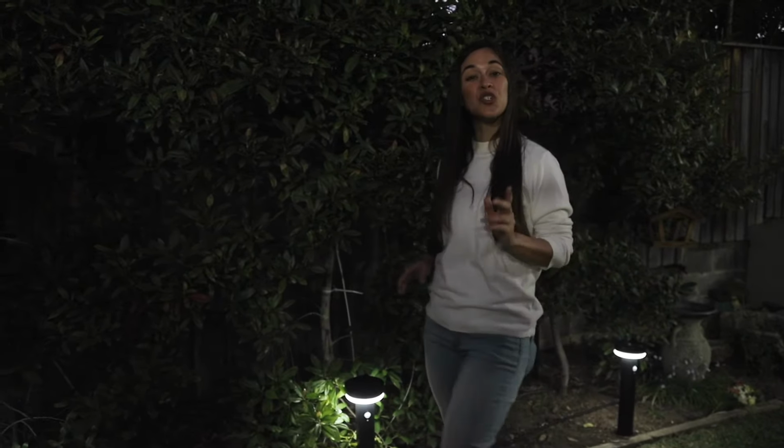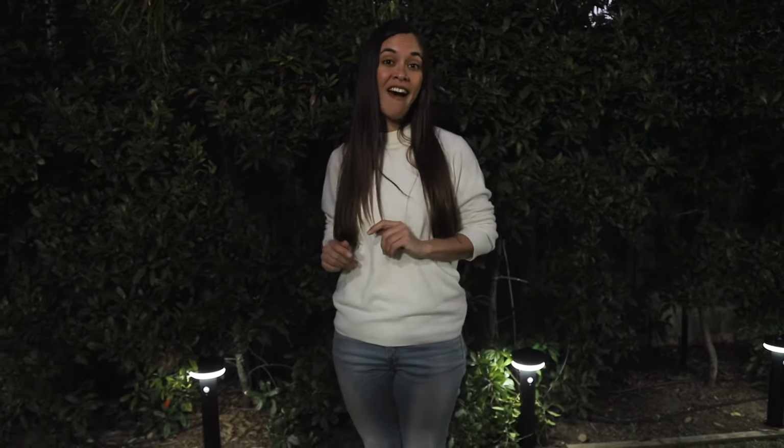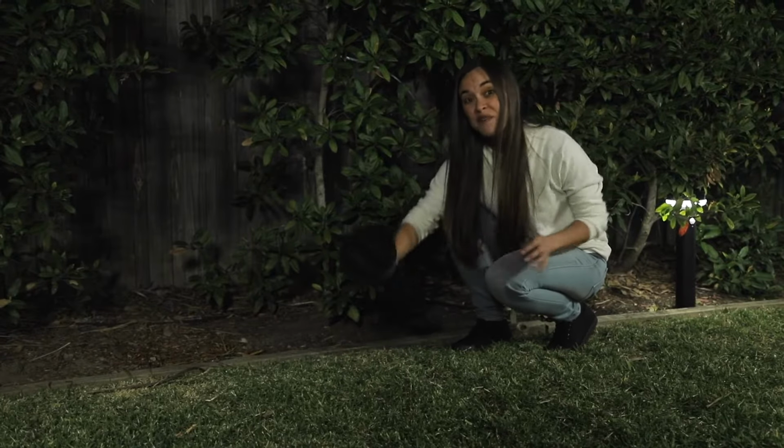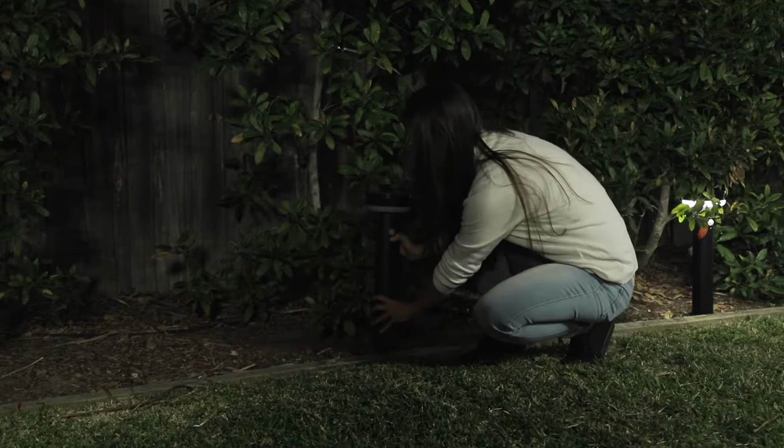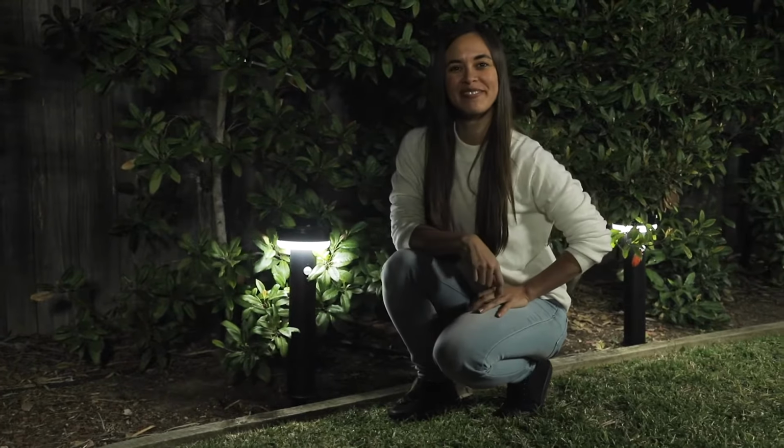Hoselink solar lights are durable, waterproof and built with high-quality lithium-ion batteries that can power your lights in the evening or for the entire night, depending on the hours of light they get. Not only are they versatile, but you don't even need an electrician to install them to create that professional look.